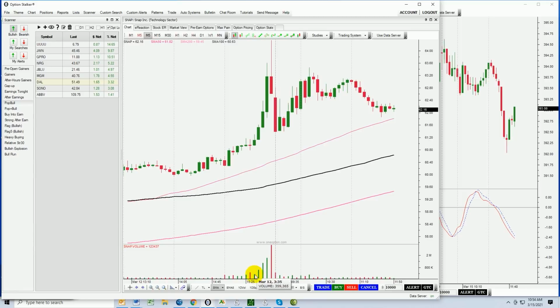This massive volume right in here was the clue. I also showed you an option lottery trade that we did right in here with minutes to go until expiration, buying the $61 calls. Look at that stock. It shot all the way up to $64. So what do we got going on today?